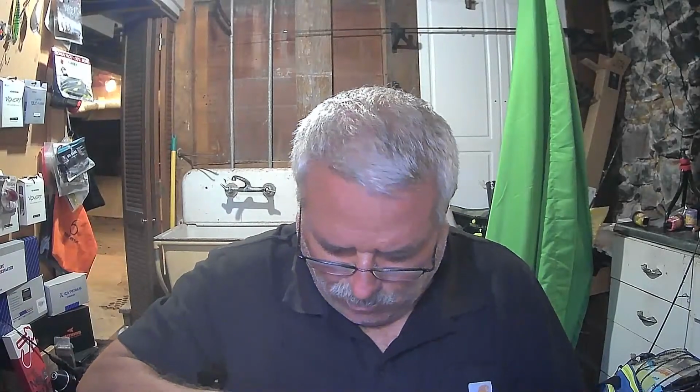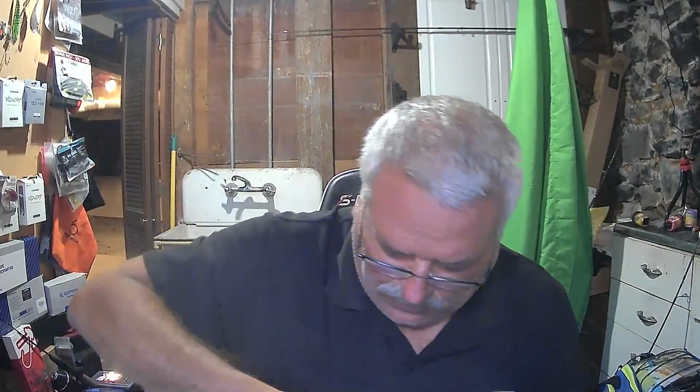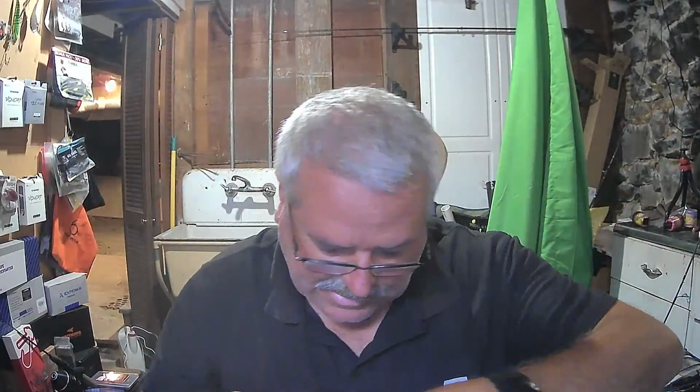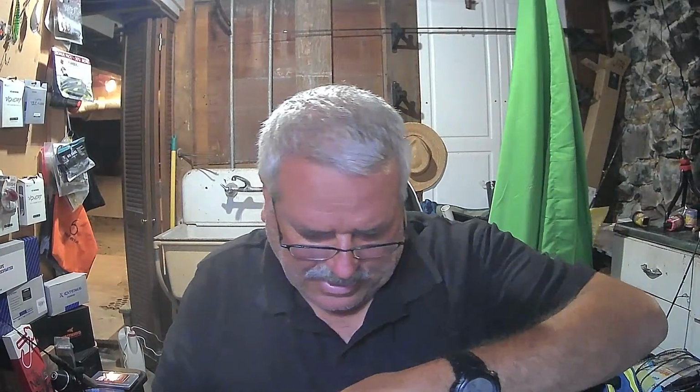And then you can't go wrong with a spoon. There's a nifty little one. But you can't go wrong with a Castmaster, you know. Yeah, just little Castmasters.